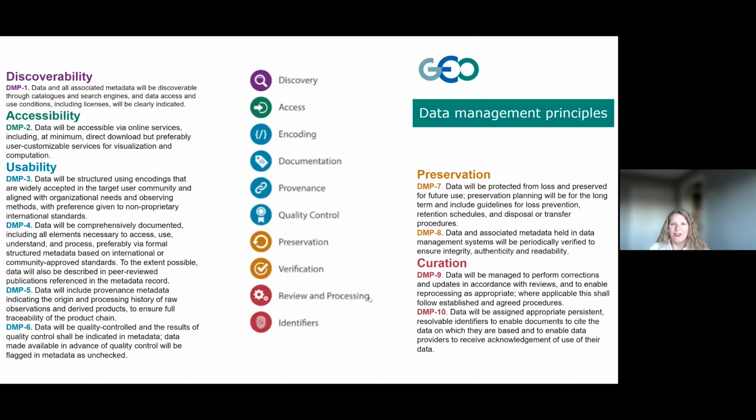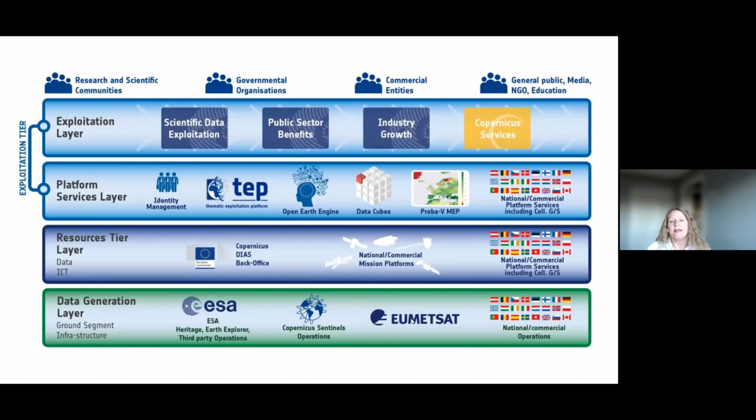Going into even further details, never mind reading all these details, the point is that we have data management principles to guide this process of combining satellite data with in situ data and other types of data like fisheries, accounts, economic data, etc. It all needs to be combined and made interoperable. And the process here is happening. You collect the data. This is just to show you that there are different levels from gathering the data until we get to the services that the society can benefit from.